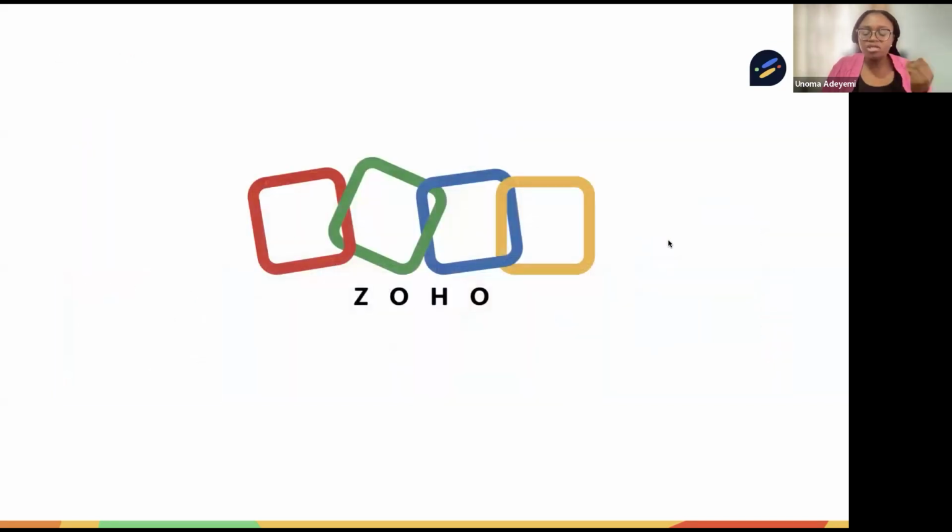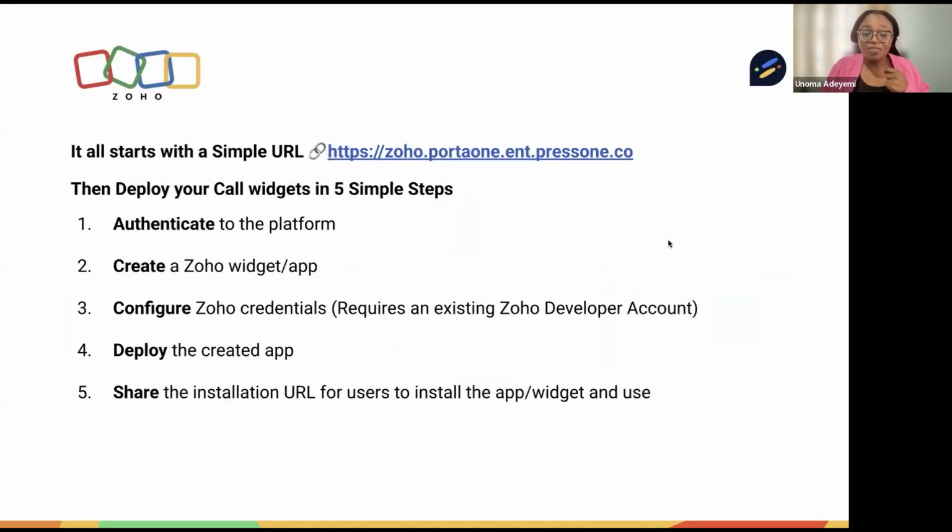Now, this is pretty much the same process for Zoho. I think you can see a pattern here, right? It's the same 5 steps. We will send you a URL. You do an authentication, create a Zoho widget app, configure Zoho credentials, deploy the created app, then share the URL to your business customers to install the app on their Zoho marketplace. That's it. 5 steps, done in 15 minutes.